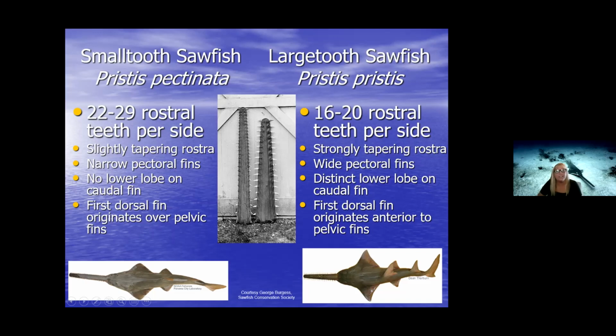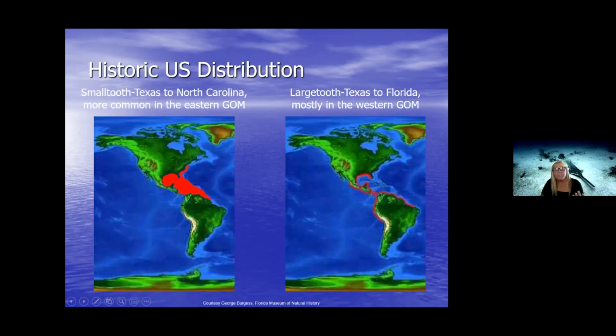But again, the easiest way to tell them apart is by the number of teeth on the rostrum or saw. So here's historically where these two species used to be found. Again, on the left is the small-tooth sawfish, on the right is the large-tooth sawfish. And in red is where we know that species historically was found.